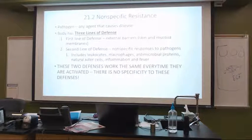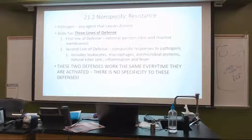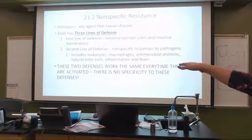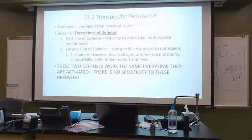For example, today I picked up the piece of paper and I cut my finger. And I kind of look at it and keep on going. Tomorrow, I barely even notice it because my second line of defense took care of it. Next week, I do the same thing. Don't even notice it. My second line of defense responded the same way. Didn't matter what it was.